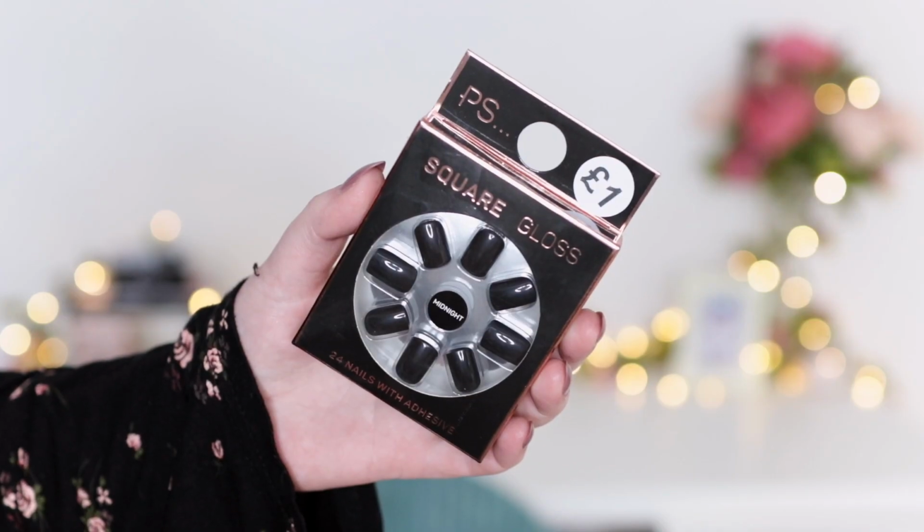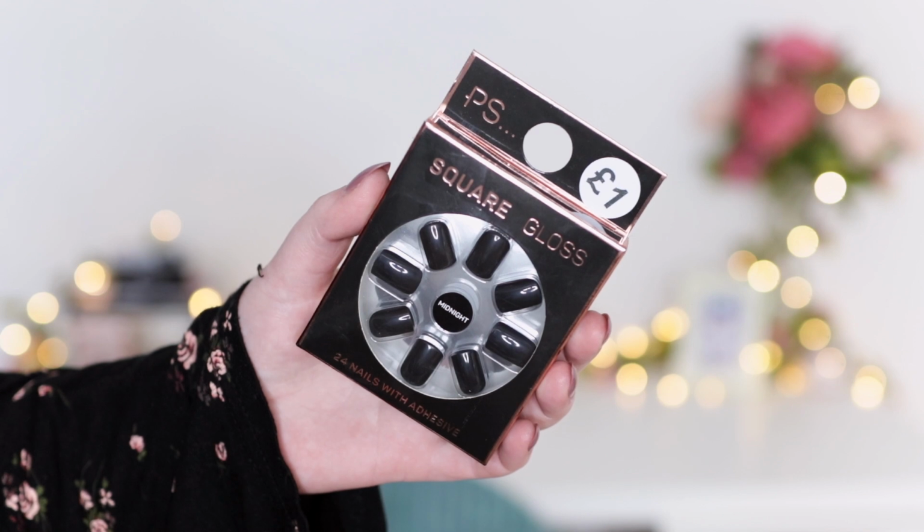I wear fake nails in all my videos, so I like to stock up whenever I go to Primark. I usually get the square cut and the almond cut, which I did this time. So I got the square shapes in the colour Midnight. They didn't have that many colours with the square cut, I think because they're quite popular and they'd probably sold out or something. So this was just the most appealing colour. It's like a really dark blue, almost black colour. Thought that would be nice for winter.